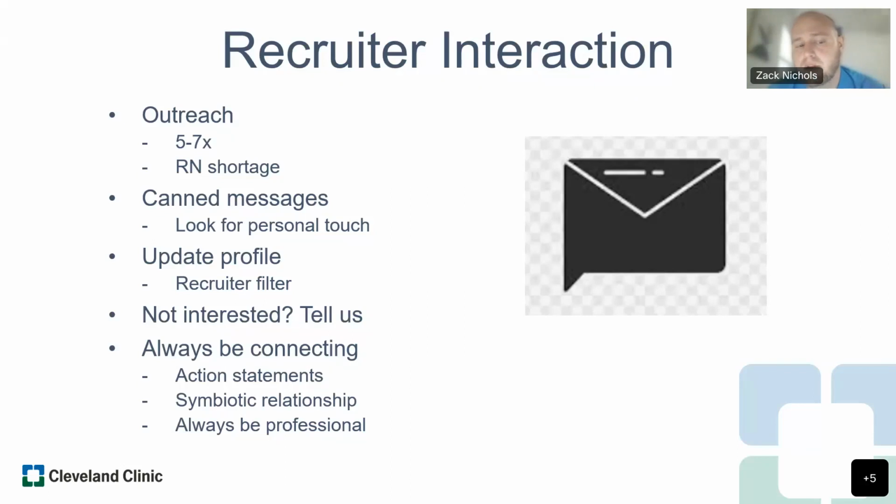And I would just recommend always be connecting, right? Use those action statements when you're talking to a recruiter or a nurse manager, and understand that this whole process is a symbiotic relationship, right? The whole time we're interviewing you, you should also be interviewing us as well. So always stay professional, and that's something I would definitely recommend.